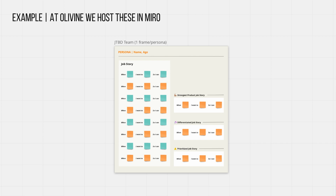So at Olivine, we host these in a Miro board, and we'll flash a template up on the screen here. It's really simple, but the key is to be super generative and have lots of ideas, and then you can duke it out in a juicy conversation after.